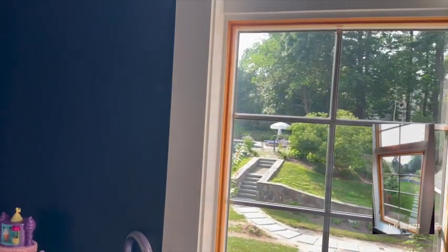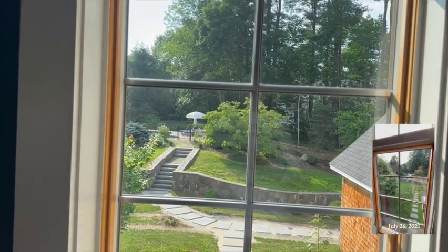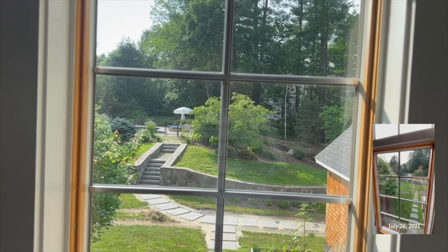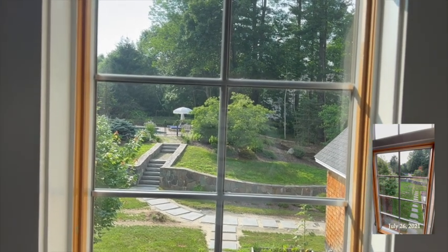This is where I ended the tour last time, and it has a little bit of a different view with the new pavers. But yeah, that's our pool, and you can kind of see it from this room. And I will show you the outside in another video. And so that was it. That was the 2-year tour of our new home.